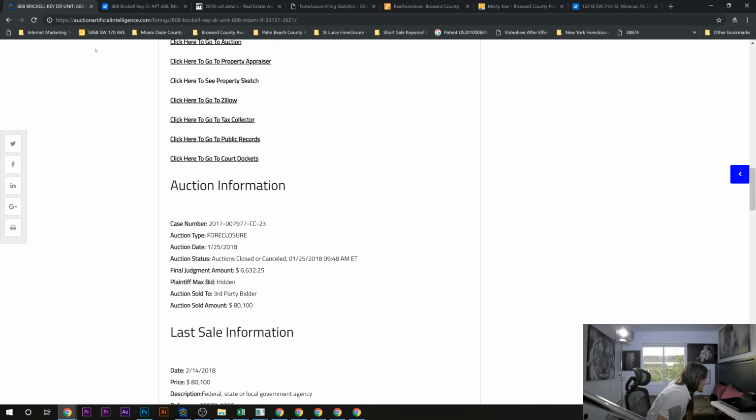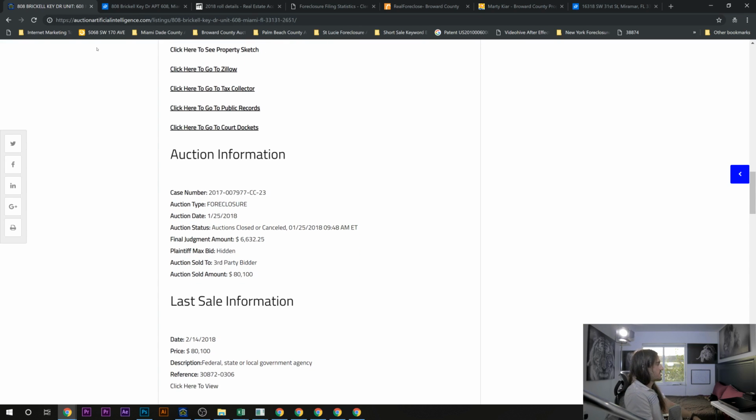Final judgment, $6,632. So this is one similar to the deal we just got. It's worth a little more, and it's in Brickell, and it started at like under 10,000, and it got bid up for under $100,000. So this is going on all the time. Now there may be a mortgage, there may be something else going on with this. That's why it's good knowing the specifics, and it's good having the right consultant by your side.